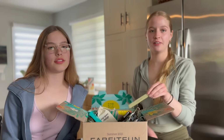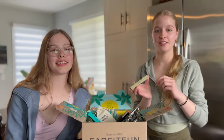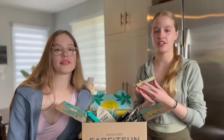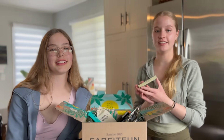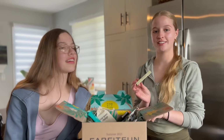My final pick was the Nopalera Bosque Mystico perfume. I picked this because I'm still trying to find my perfect scent, and it's the perfect travel size, and instead of paying $30 for it at retail price, I can get it in this box to try it out.